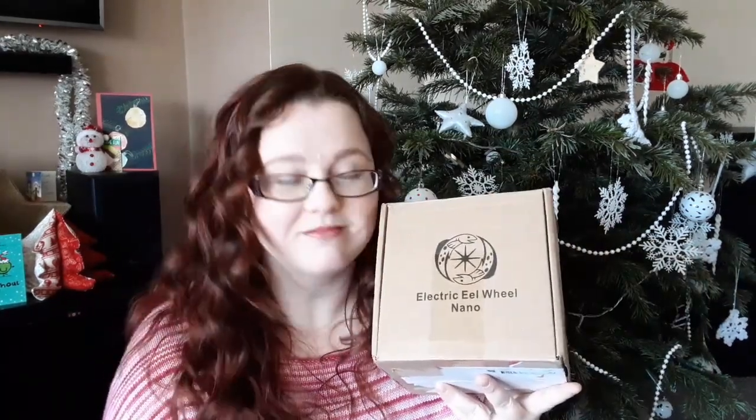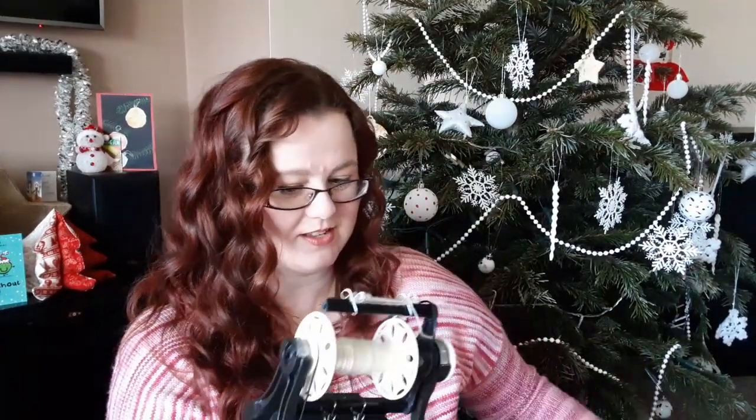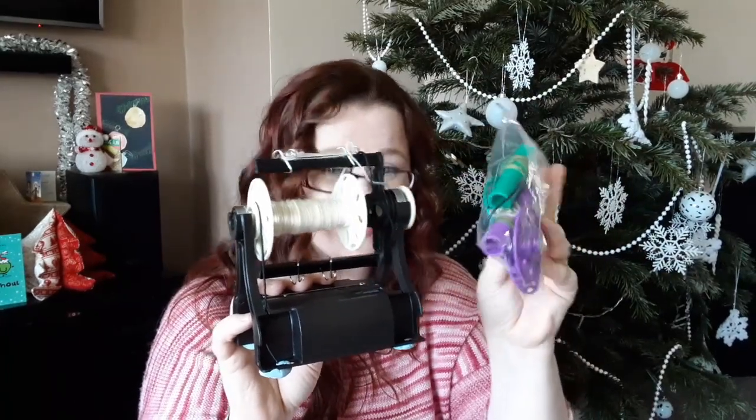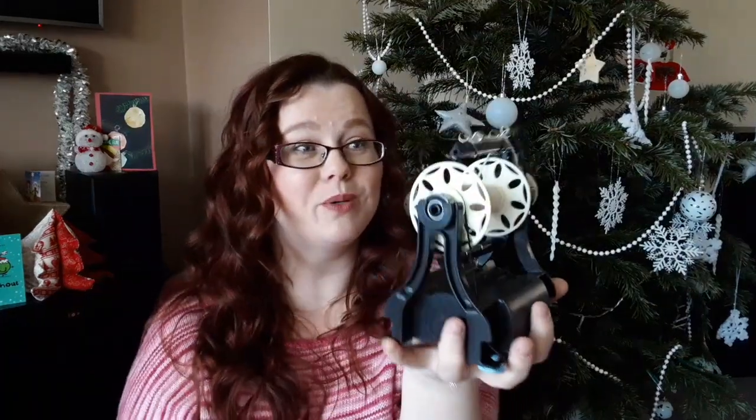So he bought me the electric eel wheel, the Nano. He bought me an electric spinning wheel, guys. So it's a tiny little electric wheel. It comes with its own little bobbins. It's all kind of flat packed together. It's super tiny and portable, and I've already been playing. The past couple of nights, I think, I spun a bobbin of each.